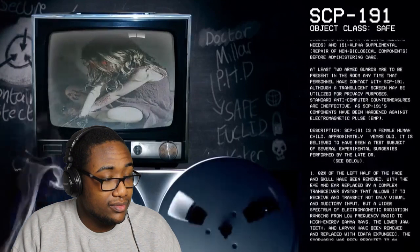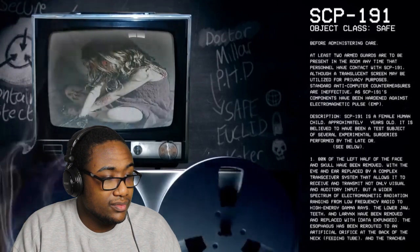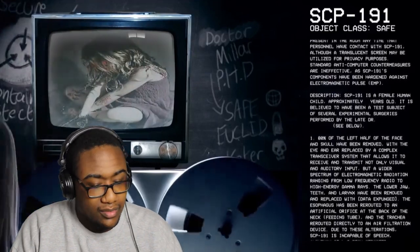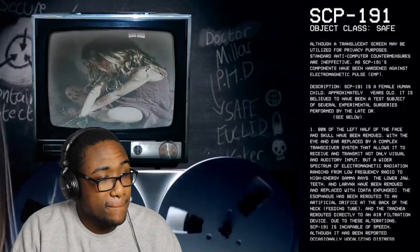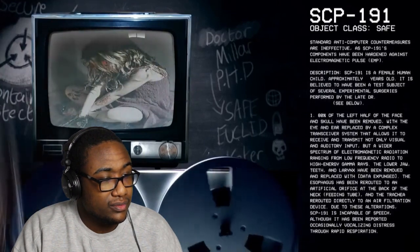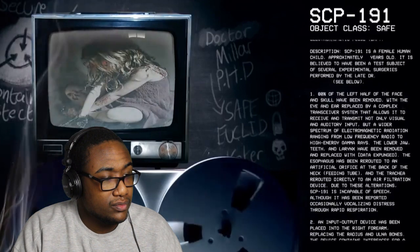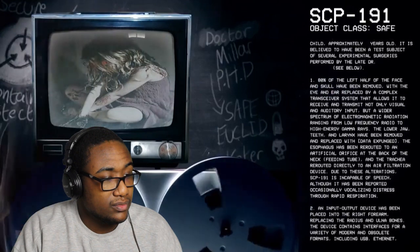SCP-191 is a female human child, approximately 9 years old. It is believed to have been a test subject of several experimental surgeries performed by the late Dr. See below. So it's an experiment. Number 1. 80% of the left half of the face and skull have been removed, with the eye and ear replaced by a complex transceiver system that allows it to receive and transmit not only visual and auditory input, but a wider spectrum of electromagnetic radiation ranging from low-frequency radio to high-energy gamma rays.